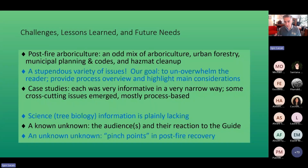So again, as we go forward, in the next iteration of this guide, we'll be able to incorporate their feedback and adjust the information so it's useful for them. But the unknown unknowns is, again, as I mentioned, when we looked at the case studies, we learned something unexpected in each case study. And I suspect there are more unexpected things that we will learn from future fires as well, where we'll see additional pinch points in trying to recover urban trees after a fire.